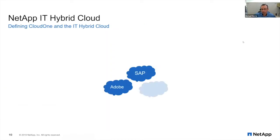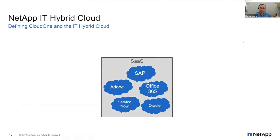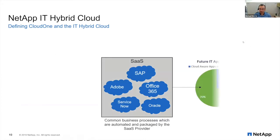So now we can start to see what the hybrid cloud in NetApp IT looks like. First, we have the SaaS providers, and as I've mentioned before, SaaS providers have common business processes which have already been automated and packaged by the SaaS provider. And instead of trying to build these applications ourselves, we're just going to go rent it from a SaaS provider. And that's going to be about 70% of our application portfolio.